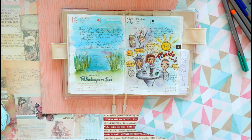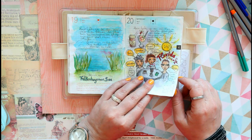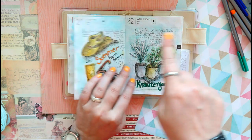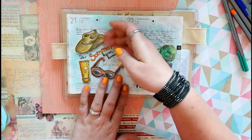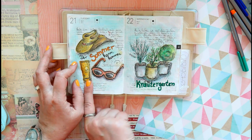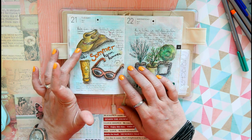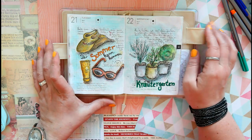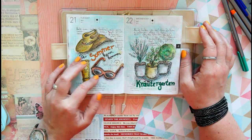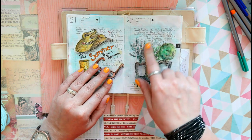And I got my first sunburn that day. First sunburn of the season. And because I got my first sunburn on Monday, on Tuesday we went, well, not actually because of that, but it just makes sense. We picked up some sunscreen, and I bought some new sunglasses and a cute little straw hat. So yeah, ready for summer now. So I just sketched those 3 things.